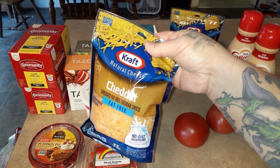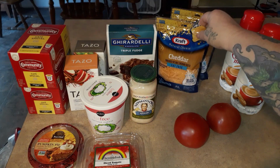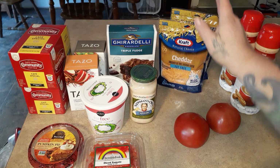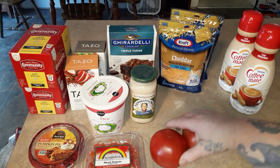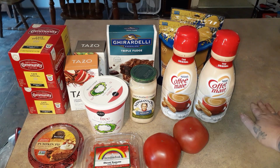And then I needed to grab a couple of these fat-free cheddars because they were on sale for less than $3 and they're normally close to $5. I don't know, it didn't even say sale. It was just like a price. So that's why I picked up 2 of them. And I need tomatoes for our sandwich tray and then my coffee mate. And so that's it for Publix. All we have left is Walmart.